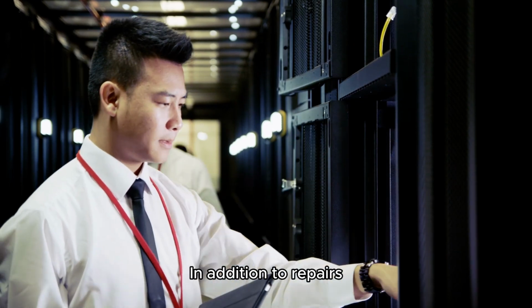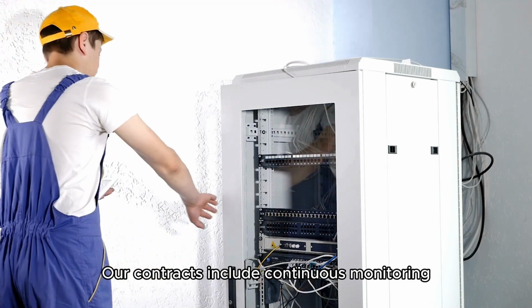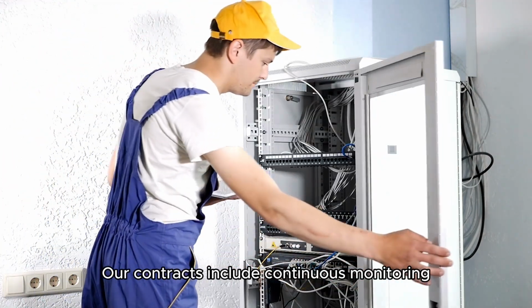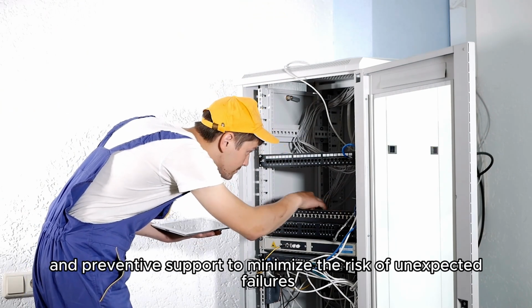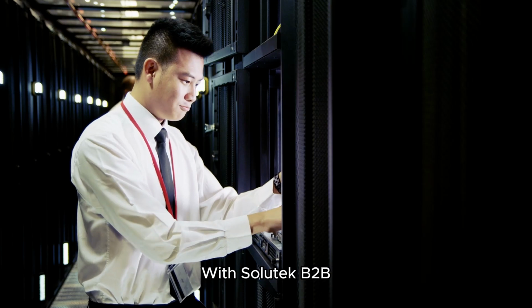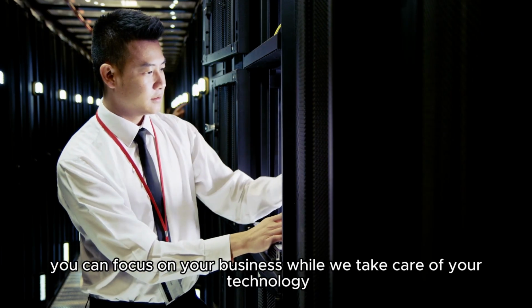Customized maintenance contracts. In addition to repairs, we offer maintenance contracts tailored to your needs. Our contracts include continuous monitoring, regular reviews, and preventive support to minimize the risk of unexpected failures. With Solutek B2B, you can focus on your business while we take care of your technology.